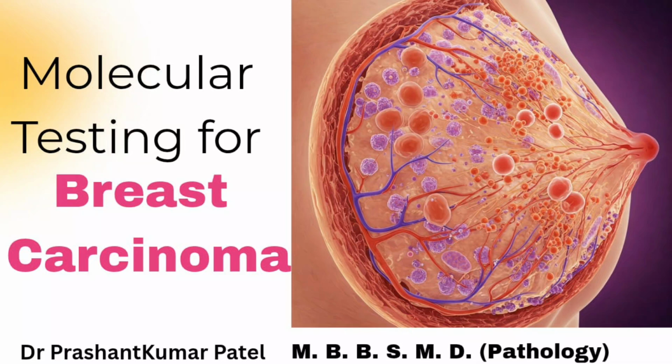Today, we're going to get into the really fascinating area of molecular testing in breast carcinoma. Yeah, it's like getting this incredibly detailed map of a tumor, isn't it? Really showing what makes each one tick. Exactly. And we've looked at some sources explaining how these tests are changing everything. It's leading to much more personalized treatment. That's the core mission today, really, to unpack the essentials of molecular testing and why it's become so absolutely crucial for understanding breast cancer treatment now.